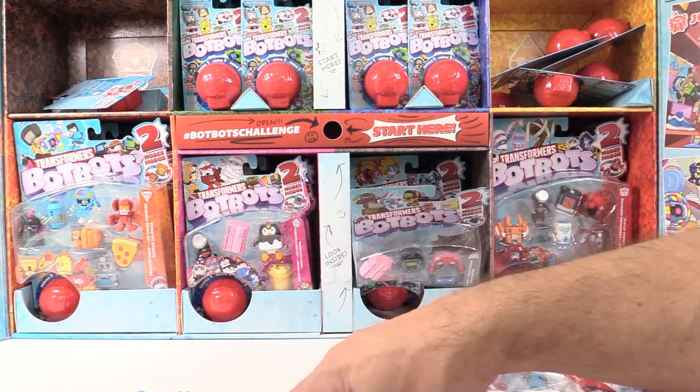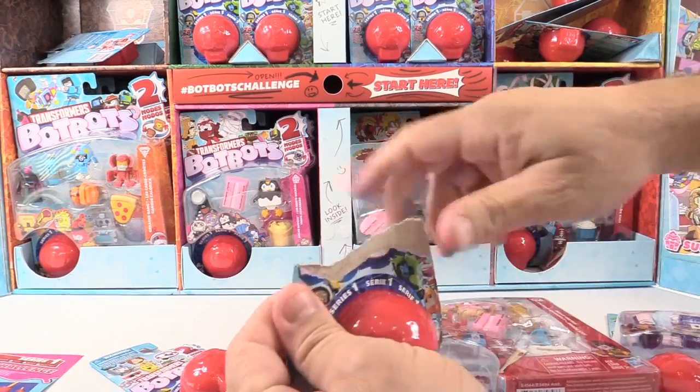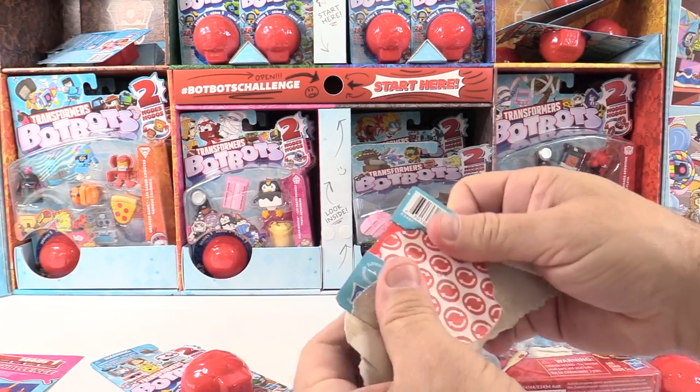All right, I want to open up a single pack first. Okay. And then we'll open up some of the multi-packs. Okay. So you get to go first. All right, this looks like these are going to be a little bit tougher to open. I'm just going to tear that. Oh, no, that's easy. Okay. Look at that. Yep. All right.